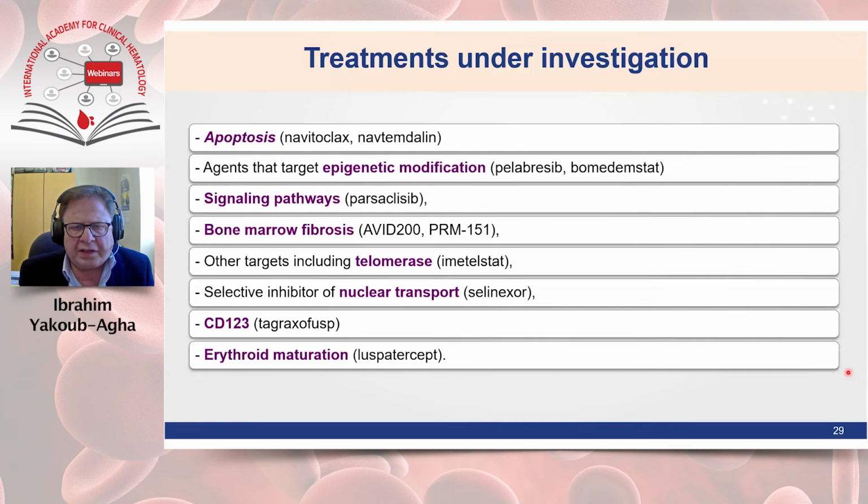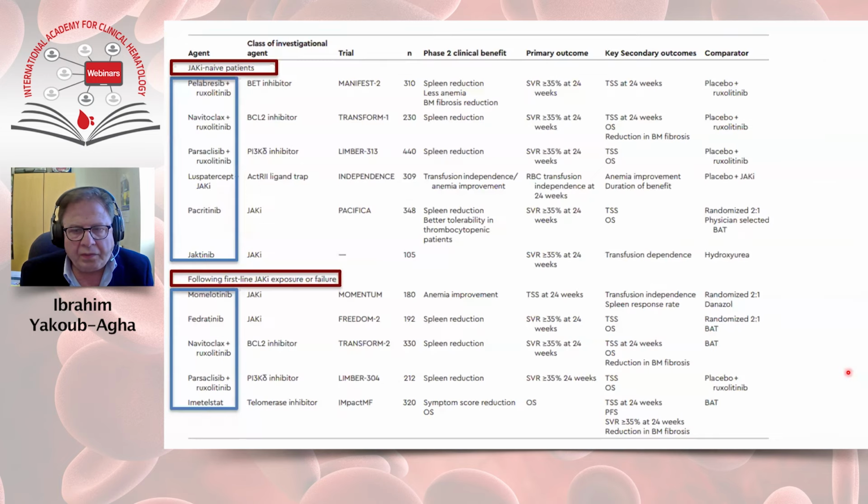And we have a lot of treatments under investigation nowadays. Drugs targeting apoptosis, epigenetic modification, signaling pathways, bone marrow fibrosis, which is something important for us. As I mentioned, it's very difficult to get rid of bone marrow fibrosis in those patients. We can target telomerase, nuclear transport, CD123, and erythroid maturation, luspatercept, which is used for myelodysplastic syndrome and can be used here. And if you go to clinicaltrials.gov, you can see many ongoing studies all around the world focusing on patients who are JAK inhibitor naive, or following first-line JAK inhibitor exposure or failure.